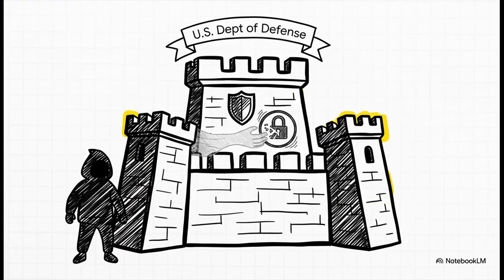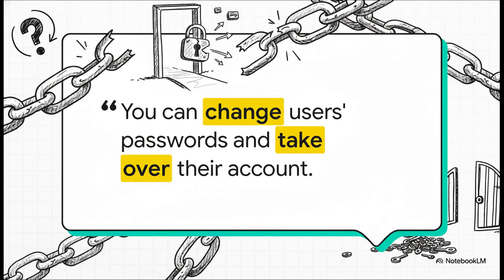And for our final and most jaw-dropping heist, a system belonging to the U.S. Department of Defense. Yeah. Here, a researcher found an IDOR so severe that an attacker didn't even need to be logged in. An unauthenticated attacker. That means a complete stranger, no account, no password, could just walk up and take over any user's account. The report summary says it all. You can change users' passwords and take over their account. That's it. It is the most catastrophic failure of access control imaginable. The digital bouncer wasn't just letting people into the VIP room, he wasn't even at the front door.